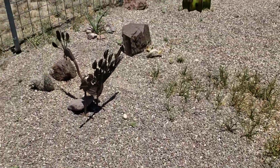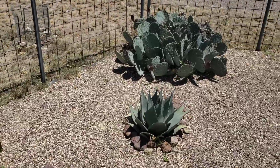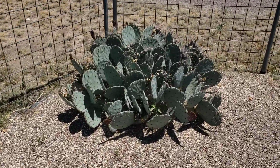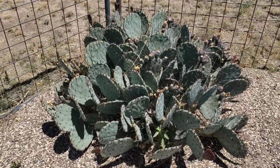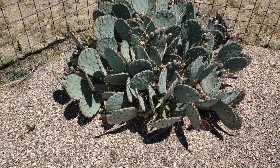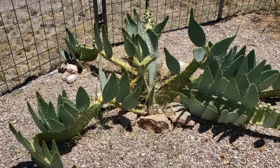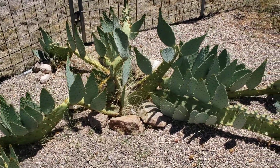And as we continue around to the back, we have some purple prickly pear. I found a branch of this blowing across the road. It had been uprooted. I tried to plant it. It's doing really well. We have a cow tongue cactus, which grows really fast here. I have to keep pruning it.